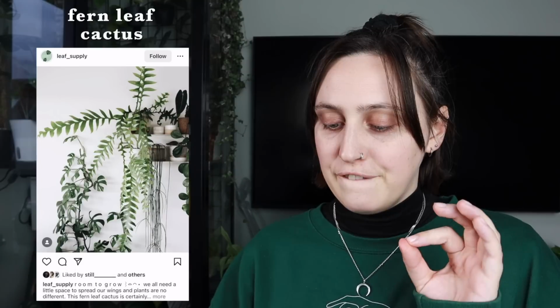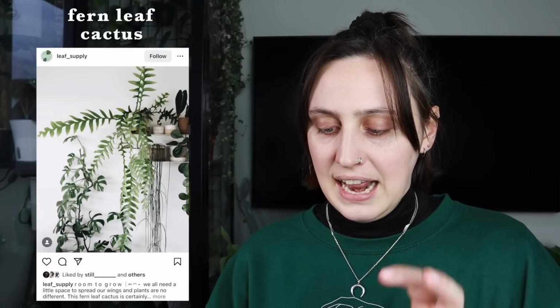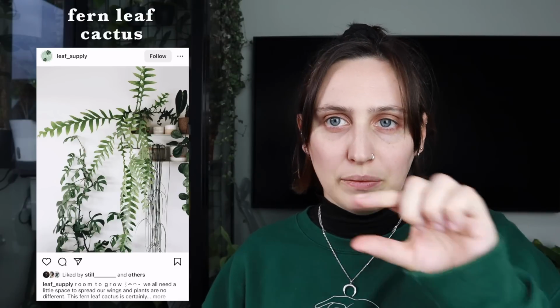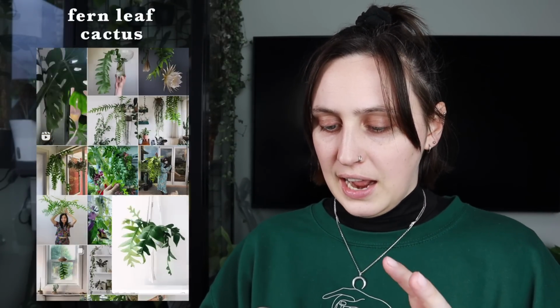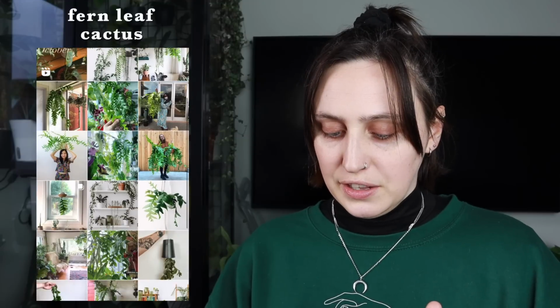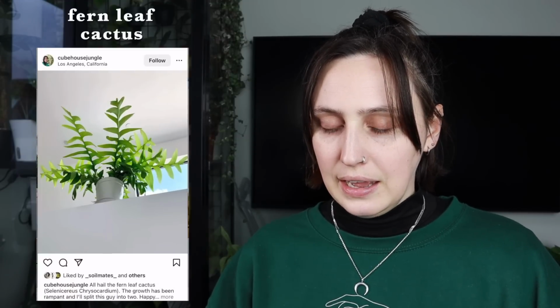A lot of y'all know that I have been very much into my jungle cacti lately, and one that I really want that is on my wish list is a Fernleaf Cactus. It's kind of like the fishbone cactus, but pointier and with bigger fingers or lobes or whatever you call them. I think it is just so cool. It's got really flat leaves that kind of look like ferns. I get why they're called a fernleaf cactus.